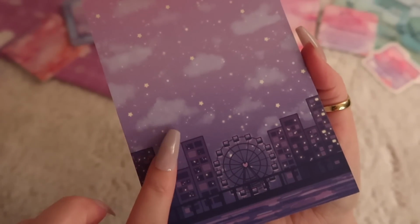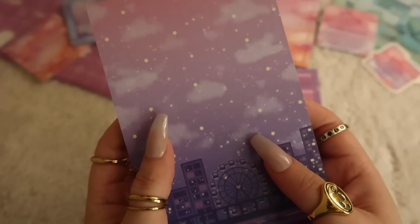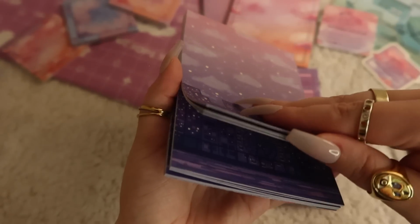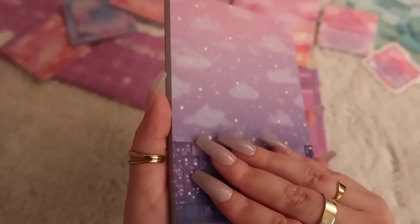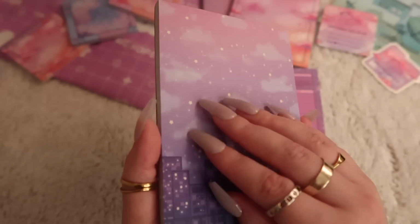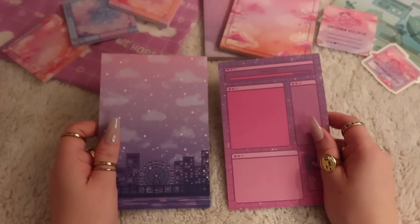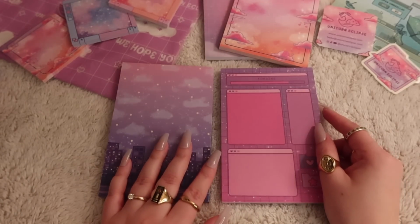Another up close. These are little stars. Oh, there's a little heart. That's so cute. You get quite a lot, honestly. I don't really use stationery too frequently, so I know this is gonna last me a long time, mainly because I might not want to use it all the time. Especially because I got so much, this is a lot, but I could not help myself. Like I said, the designs were just so pretty and I needed to have them. And I will make great use of them, absolutely.